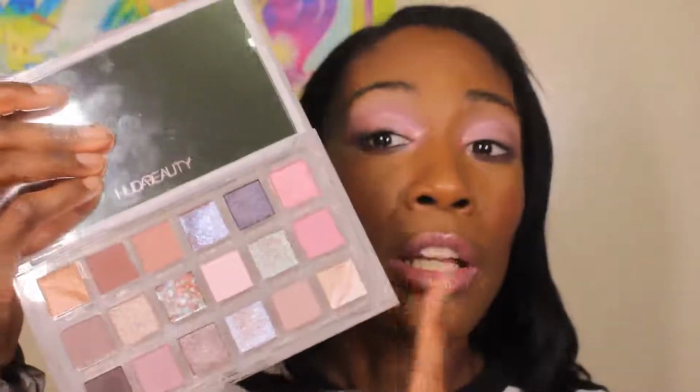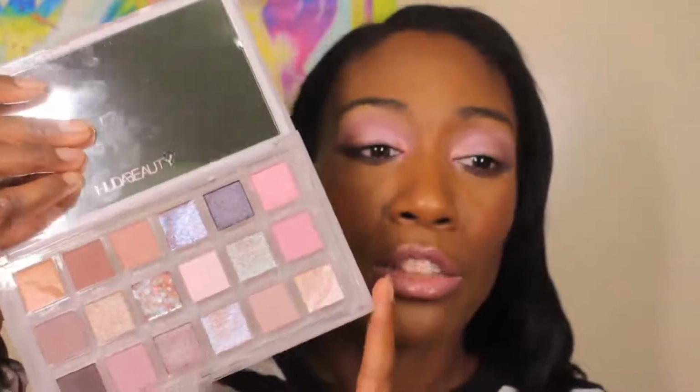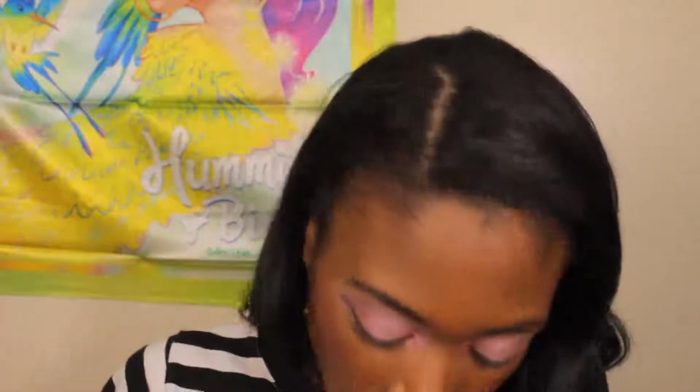And I suggest you get it while the sale's going on. Get it for $53 instead of $67, because she's slowly creeping up on the price. I remember when the new nudes came out, it was $65. The last three palettes have been $67 instead of $65. But I think it's because she put these weird marble shades in there. Let me go ahead and swatch it.